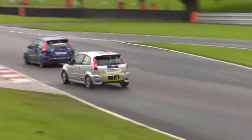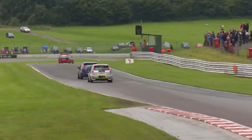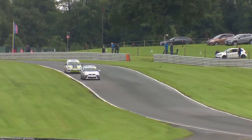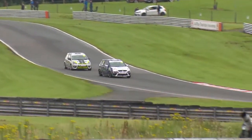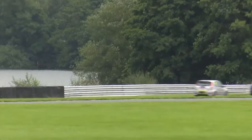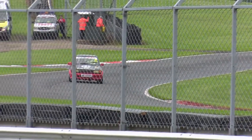We stay on this battle here between Roberts and Beckett. This is for the final podium spot in Class D. There won't be a podium spot overall unless they can start to close in on and catch Greg Spate, who currently heads Class A at a canter. He's far and away the quickest car on the field in that class. You'd have to say, given his performances last time, he will certainly be a favourite.